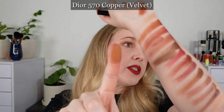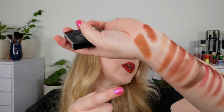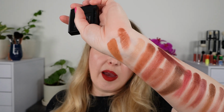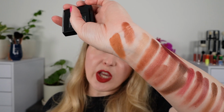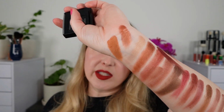And last up, this is 570 Copper. This is in the velvet formula, but I wanted to compare this one here. We're going to put this right up here at the top, with this coppery bronze shade, but you can see that this copper shade is going to have a little bit more of a muddy texture to it. Obviously it's a satin finish versus a matte, but you can see a little bit more vibrancy, that brighter orange to it, more like shiny copper versus one that's starting to dull.